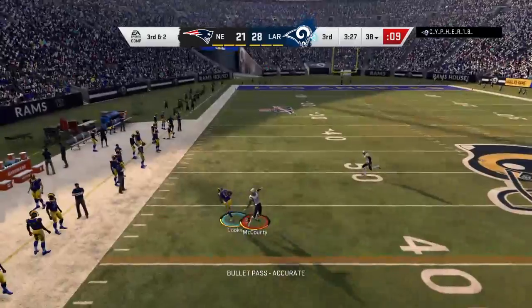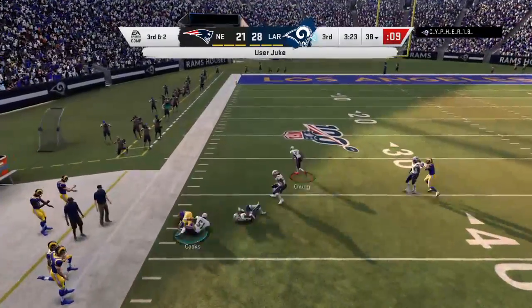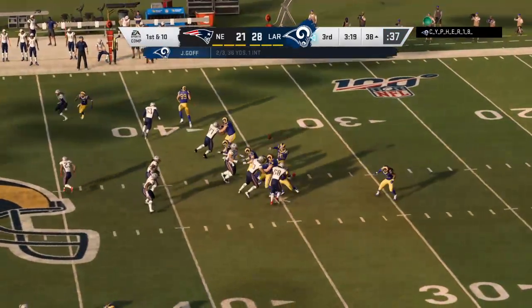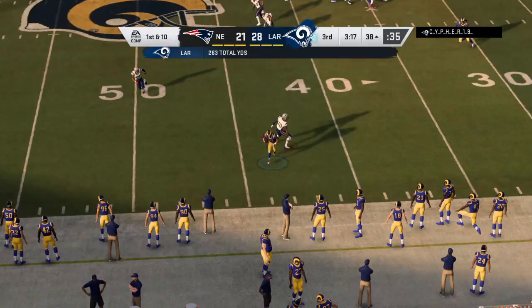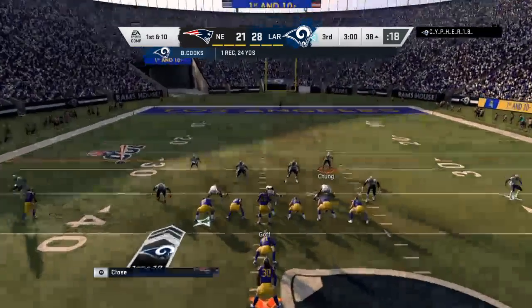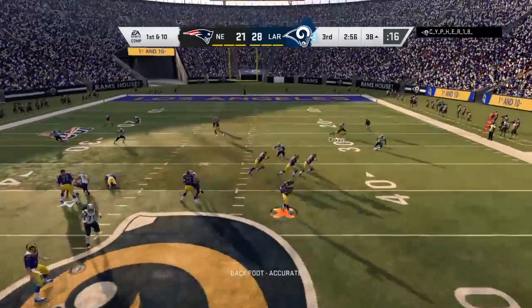3rd and 2. Goff. This is caught. It's Cooks. And able to rip off a big chunk of yardage before being dropped inside the 40. Well, they were in search of a short gain on 3rd down, and they wind up nabbing over 20 yards. So the ball moves from one 38 to the other as they come up on 1st and 10.